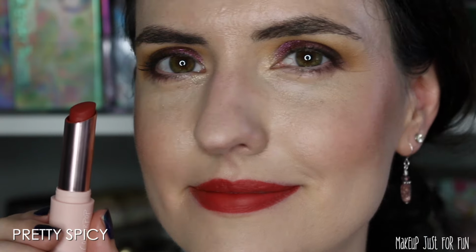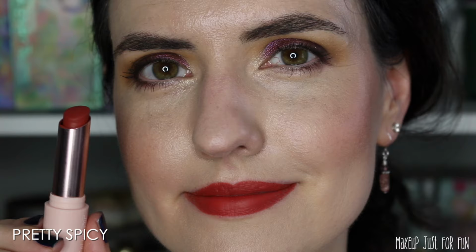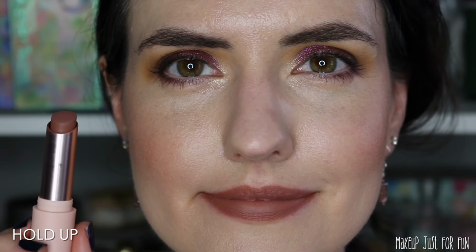This is pretty spicy. This is probably my favorite shade out of the 8 shades that we're trying on today. This is the one I can see myself going back to, this warm, toasty brick red. I don't have as many opacity or wrinkle, crinkle, cracking problems with the lighter shades like this one, Rewind, which is a lighter peachy nude. It's probably just less noticeable because it blends in with my natural lip pigmentation more.